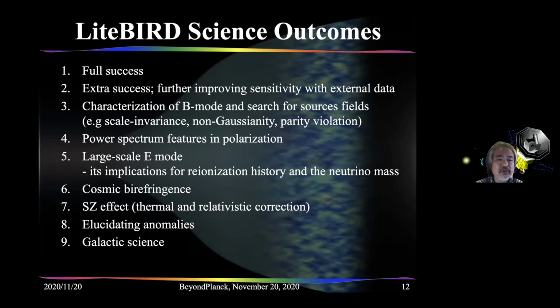But one thing I do not show anything on today is, for example, galactic science. We recently formed a new galactic science group, or activities, inside LiteBIRD. The studies are already very interesting. So I hope that in the near future, we can start sharing such information.